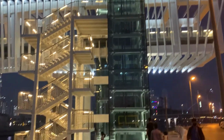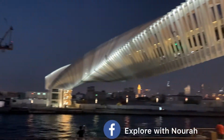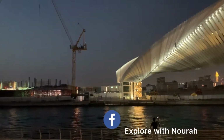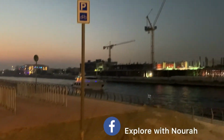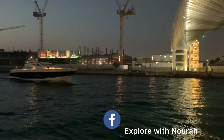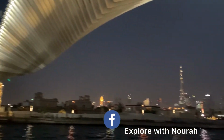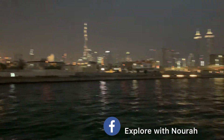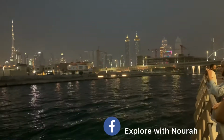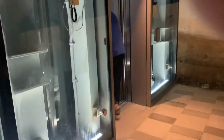Hello everyone, I'm back again with a very quick and crisp tour to one of the most beautiful and iconic places in Dubai. It's none other than Twisted Bridge in Dubai. As we all know, Dubai is known for its beautiful architecture and urban development, and this bridge is a must-see. Not just the bridge, the entire place is so beautiful and scenic that you won't resist sitting there for hours. So let's go and check it out.